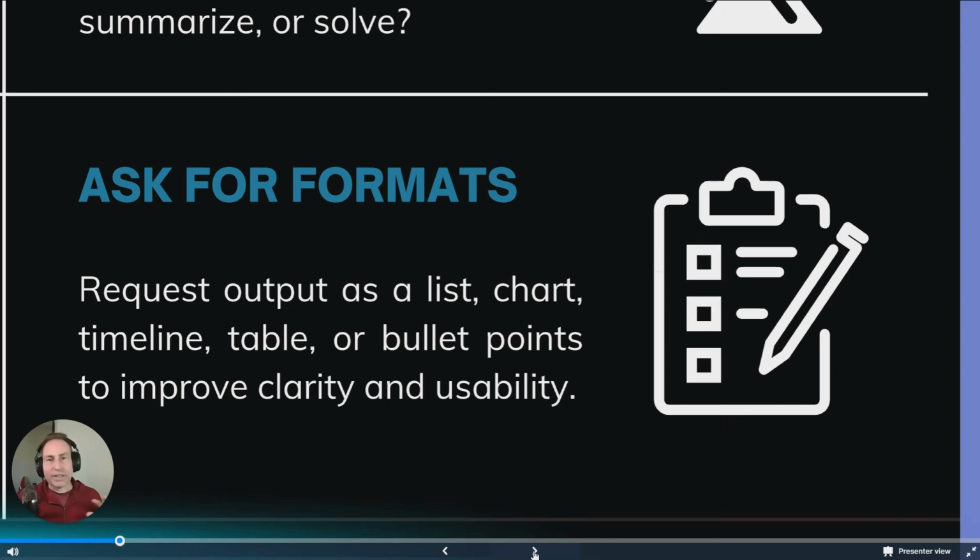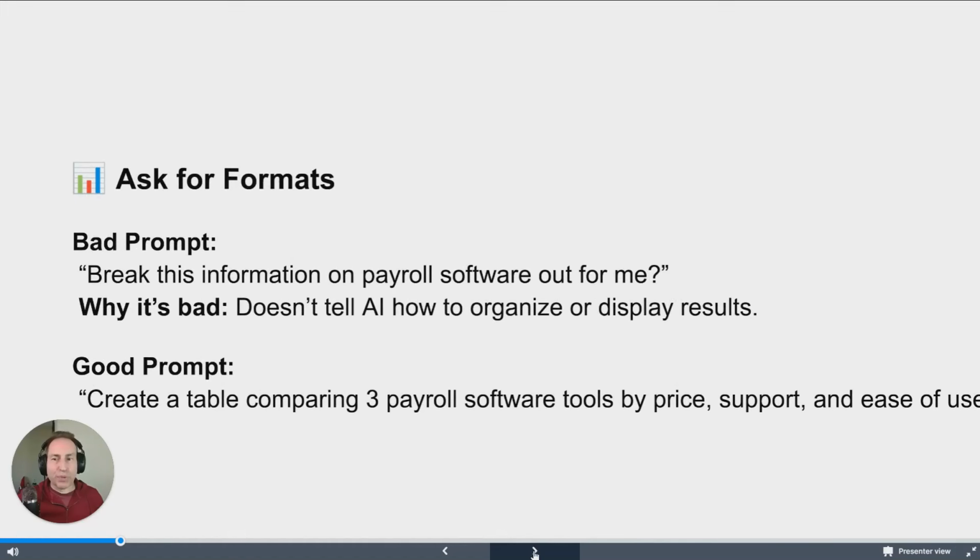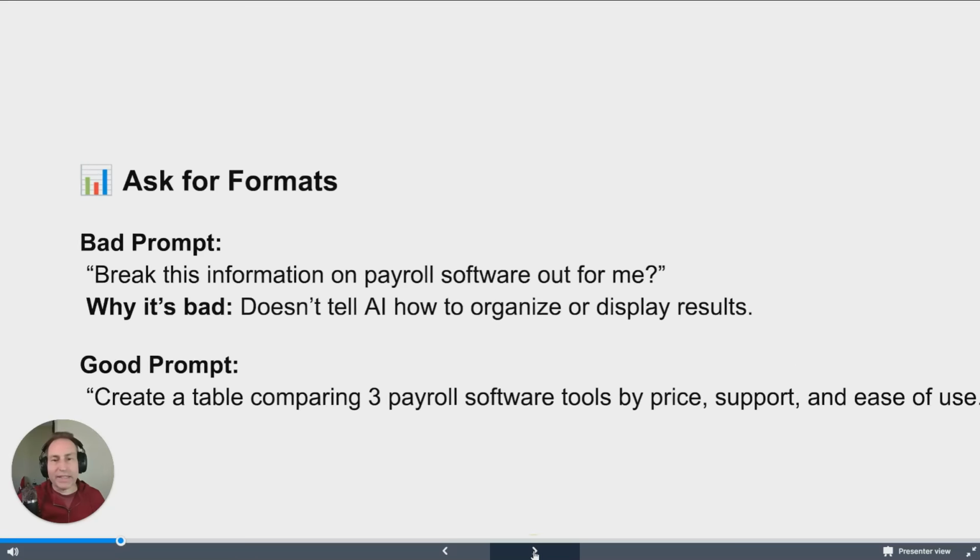So very useful, and they're so good at doing this. Bad prompt: Break this information on the payroll software out for me. Terribly written, too, by the way. Why is it bad? It doesn't tell AI how to organize or display results. Good prompt: Create a table comparing 3 payroll software tools by price, support, and ease of use.